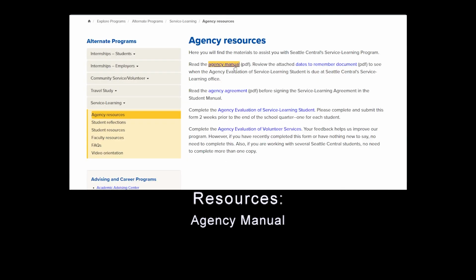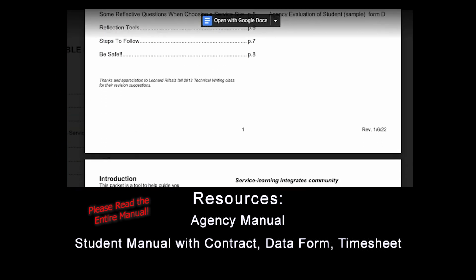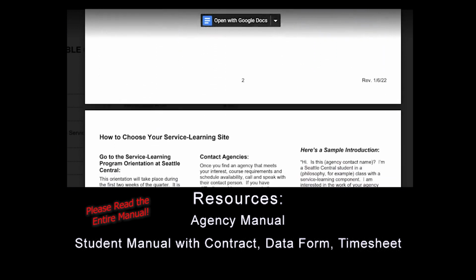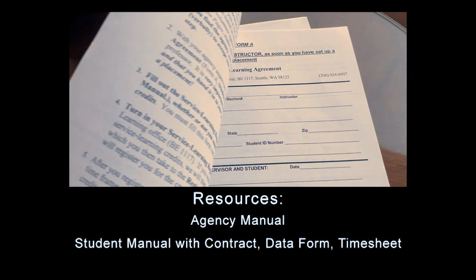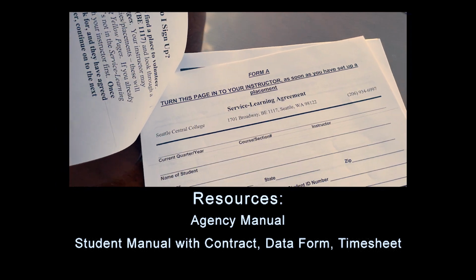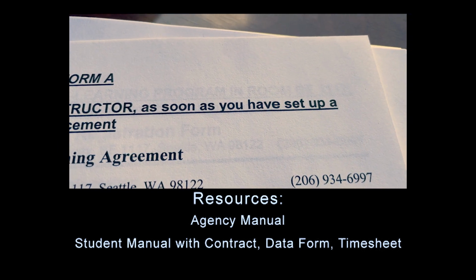The manuals, there's one for the agency and one for the student, and there are a couple of forms in each manual, and those are available online. The student manual explains the program to the students. It has a little script about what to say when you call an agency, so it has some helpful information. But the part they really need to pay attention to is the 3 forms in there that they need to fill out. At the top of each form, it says whom to give it to and when to hand it in.